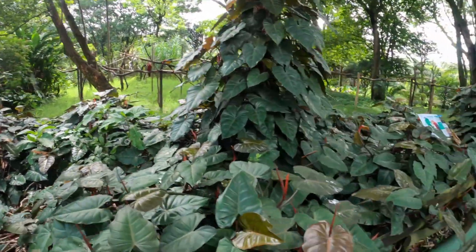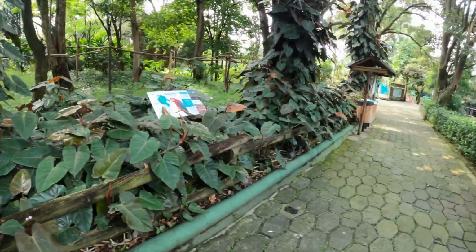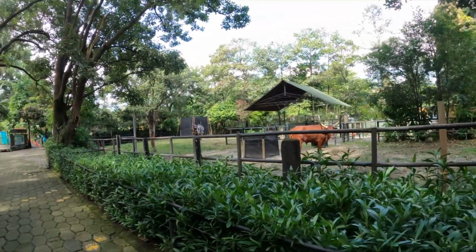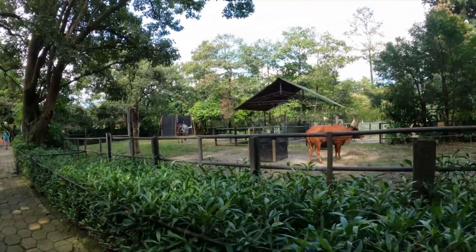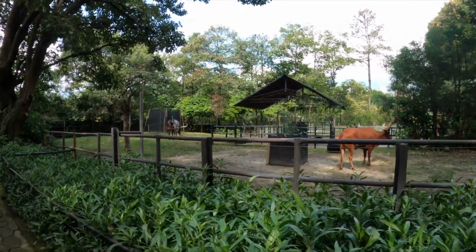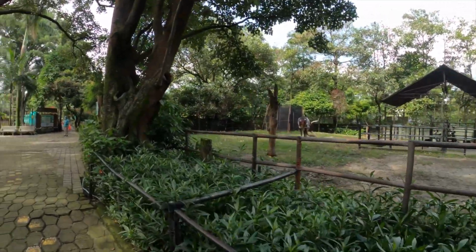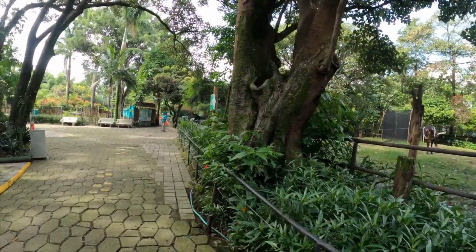They have almost 240 mammals, 470 birds, about 230 reptiles. Now, of course, I didn't see nowhere near that. You know how it is when you go to a zoo. It seems like all the animals are hiding. So this was no different.